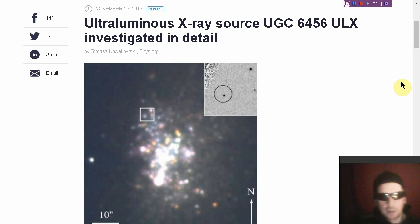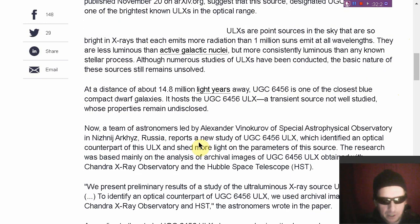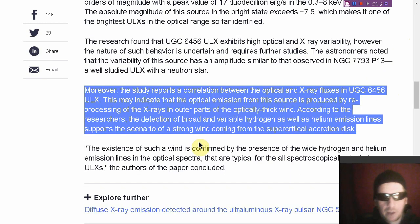Here's another ultra-luminous X-ray source, UGC 6456 ULS, standing for ultra-luminous X-ray source. Investigated in detail. This phys.org article also linked below the video. And here's some conjecture. I'll read it. It's not vetted, but the study reports a correlation between the optical and X-ray fluxes in UGC 6456. It may indicate that the optical emission from the source is produced by reprocessing of the X-rays in outer parts of the optically thick wind. According to the researchers, the detection of broad and variable hydrogen as well as helium emission lines supports the scenario of a strong wind coming from the supercritical accretion disk.